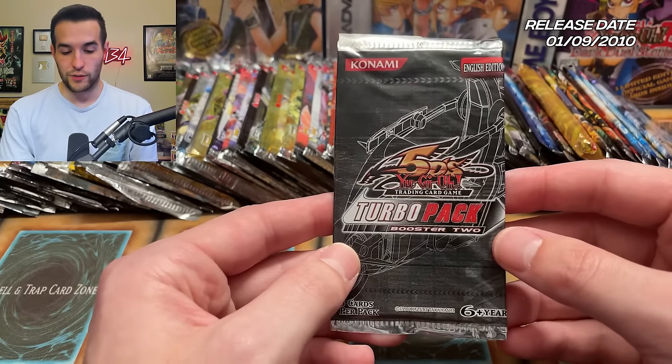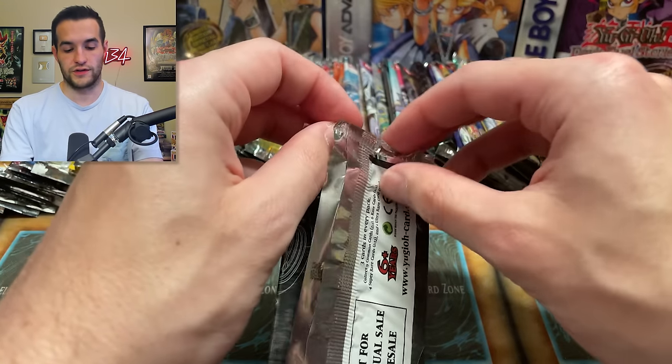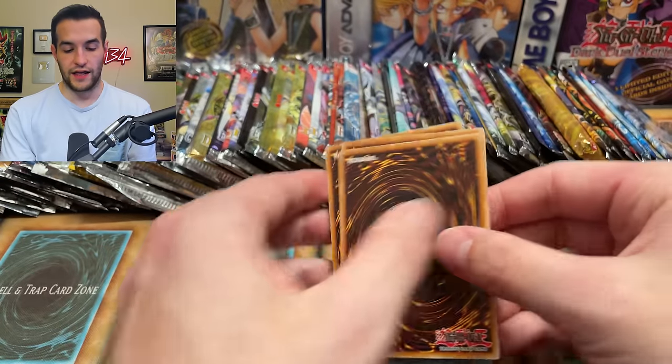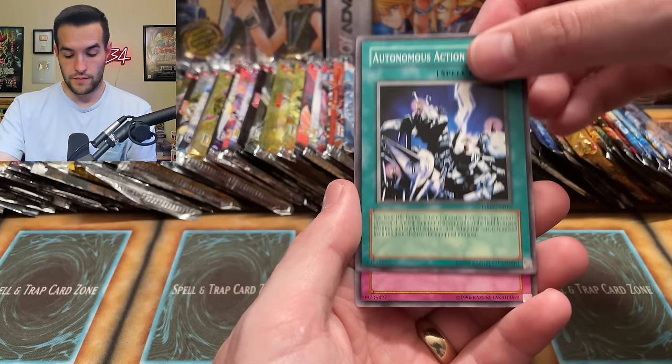That's weird. Turbo Pack Booster 2. Come on, continue your streak of not hating us. Okay, I think no spoilers like this. Wait, might be at the front. It hasn't usually been. Let's go. Iron Core, the Quaki Mirror, Autonomous Action Unit. Here we go.